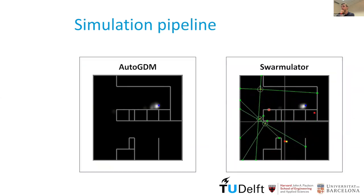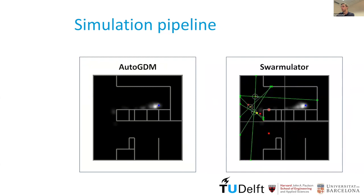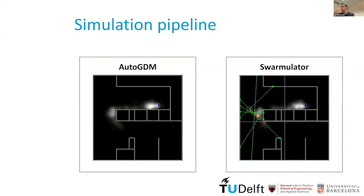And the simulation pipeline first has a step which we call AutoGDM, auto gas dispersion modeling. And then we go into Swarmulator. So this is a really lightweight 2D simulation environment for finding a suitable policy.